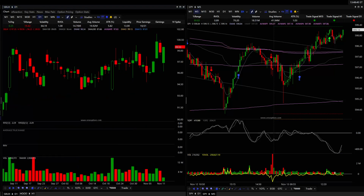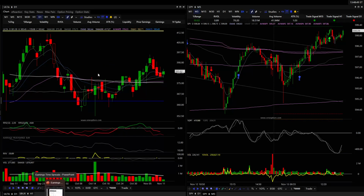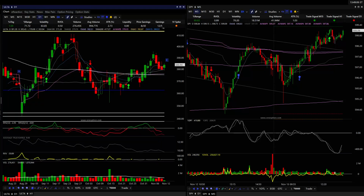I have Starbucks in here. Let's see how Ulta is doing. But yeah, set those dips, set those alerts on the stocks, and just kind of wait. A lot of stocks will be cooking. Some stocks might have already made their move. Ulta's looking nice, but not a ton of momentum here. Earnings on the 5th. Potentially could set up for a PCS, I would say. I may consider that. But yeah, we'll keep an eye out for it.